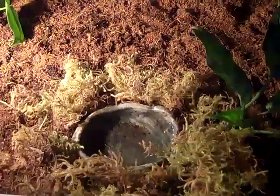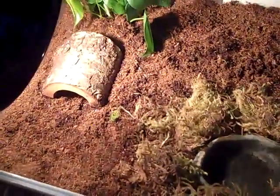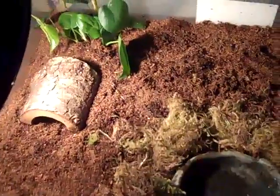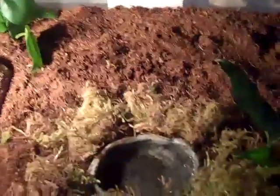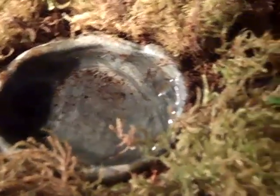I found him this morning. He was underneath the log, and that's where he was last night. There's his little log hide right there. So I did give him a terrestrial setup. I went yesterday and picked up some coconut fiber, so he's on that. Planted some plants. There's a water bowl that's kind of submerged into the substrate for him.